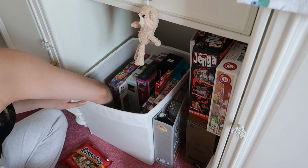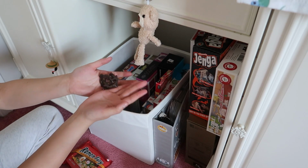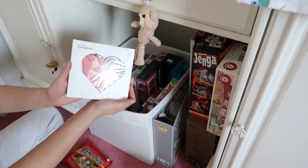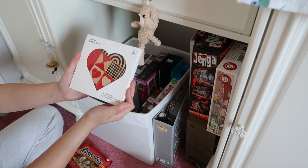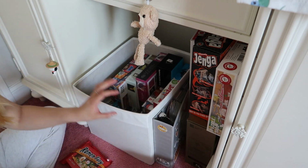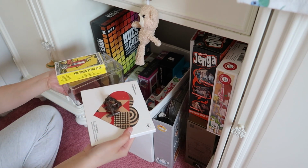I'm gonna get rid of this though. This is another puzzle game. Again, I don't think I'll ever play this, so this will go. This I got for free for buying some things at a store, and they just gave it to me. Don't think I'll ever use it, so I'll part with this. Honestly, I think that's it. All of these, though, we're parting. All four of these items.